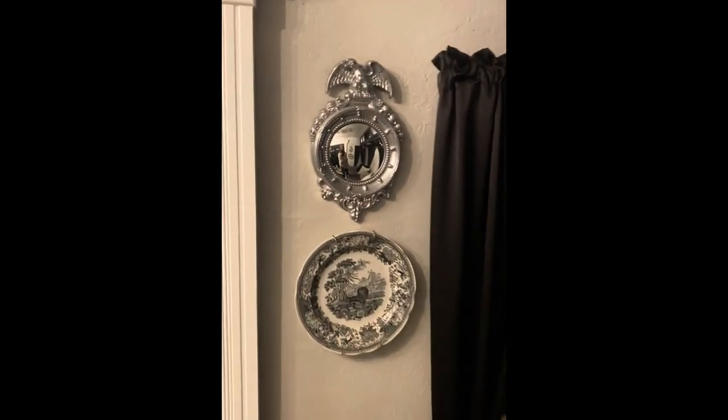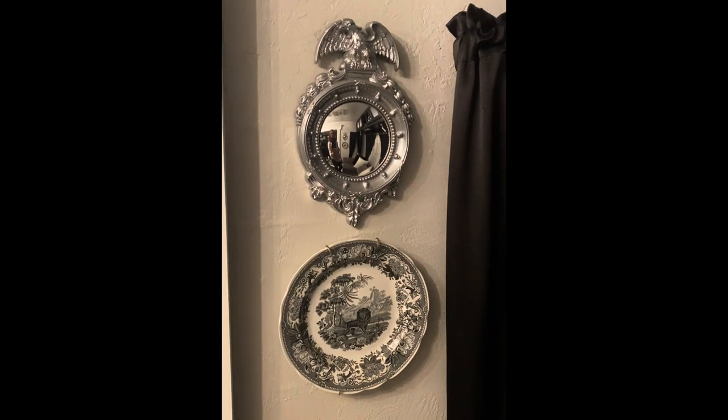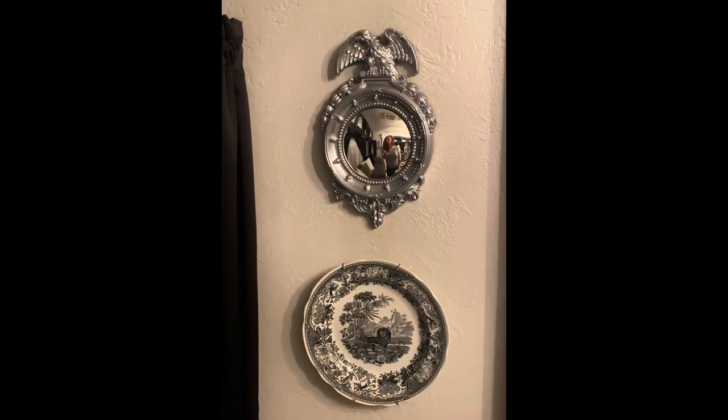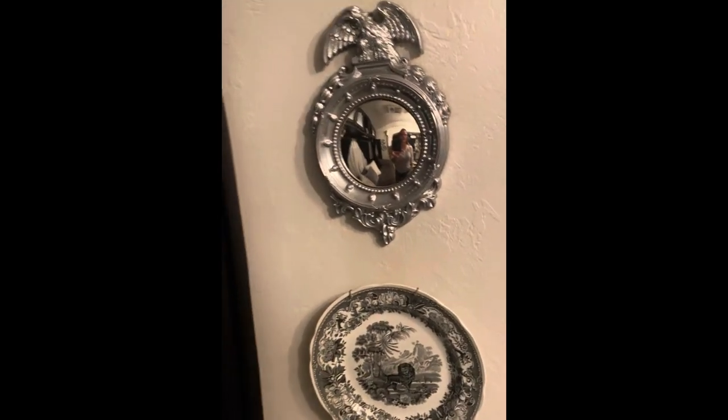These little mirrors I love. These were my mother's. And then that plate, I don't know where I got this plate. I think a little antique store. But I'm a Leo, and so I collect lions.